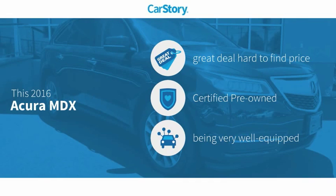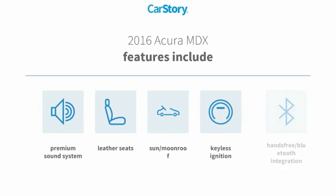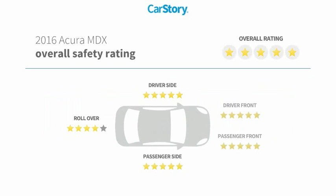Indicates this vehicle as being a great deal that is hard to find at this price. Certified pre-owned and loaded with features. Features also include keyless ignition, premium sound system, leather seats, hands-free Bluetooth integration, sun moonroof, and has been listed as an IIHS top safety pick with these ratings.